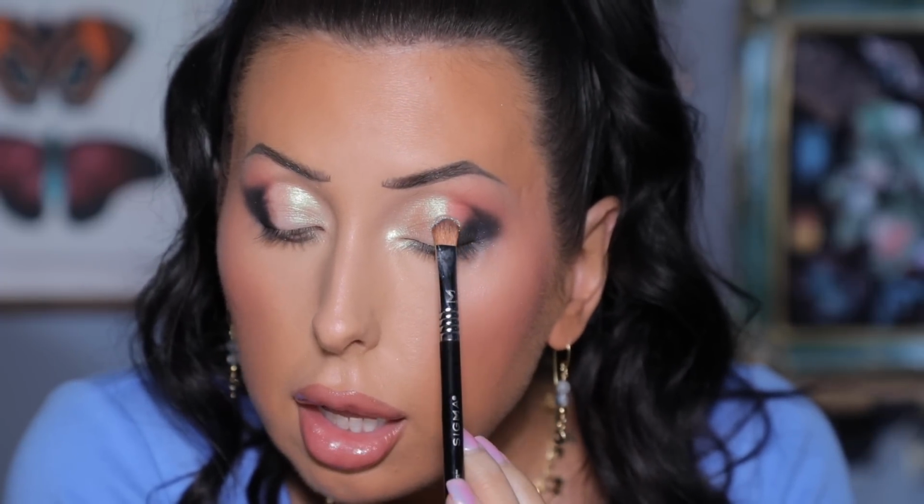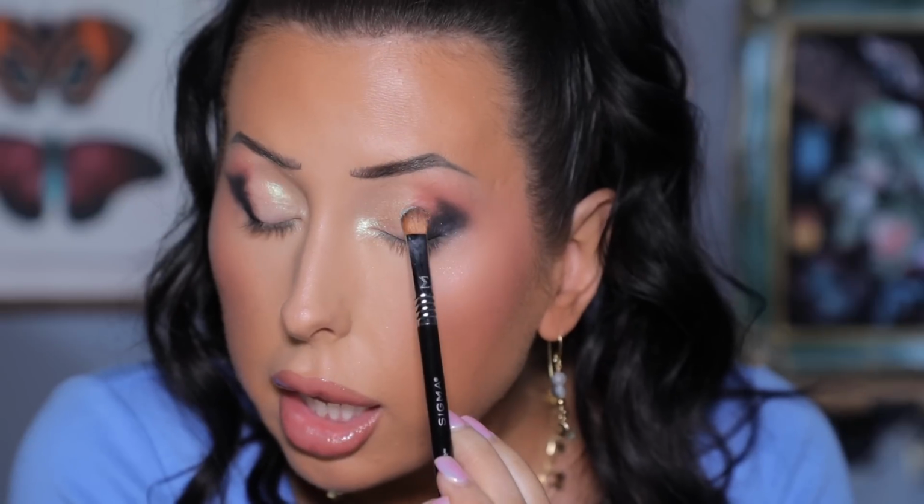I'm going to put down a little bit of extra adhesive primer to make this through the roof intense. You don't have to. You can use your finger, use a brush, a sponge, whatever you want to use. But I'm going to put down a little bit of primer, and then we're going to go in with this shadow. Okay, so I'm going to look down into my mirror, and I'm going to take that shade.